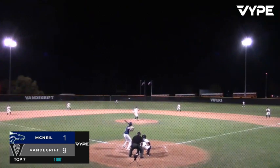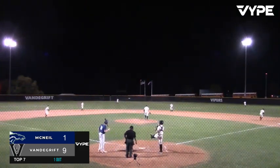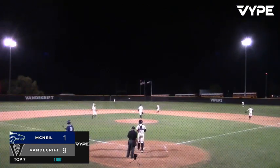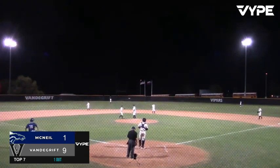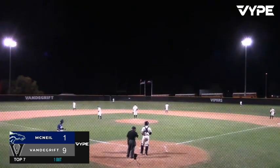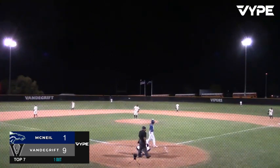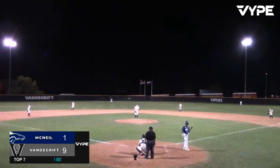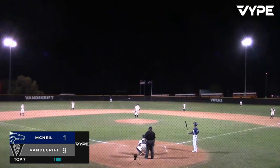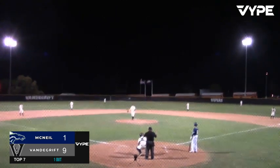Comes a 2-2 pitch. Breaking ball, late call by the umpire. It's called strike three. So two away, Mavs down to the last out, and it will be up to Ramsey Simpson here to try to keep this game alive. Simpson with a line out, fly out, and a walk this game.